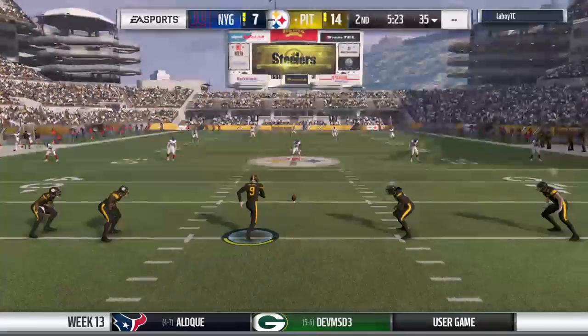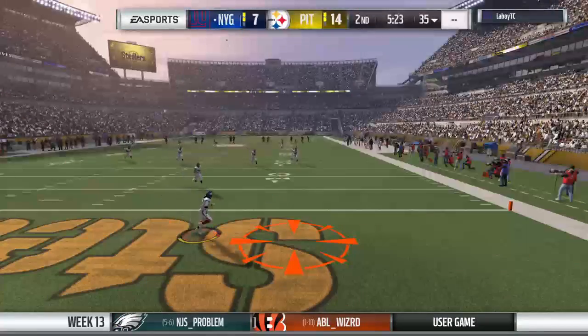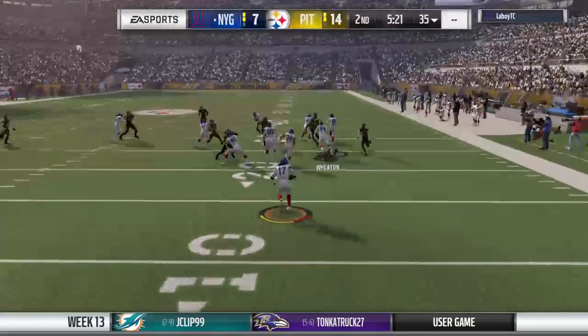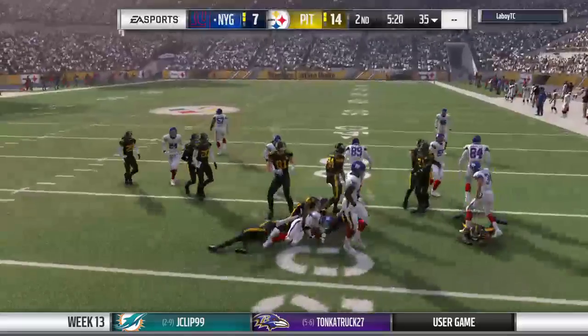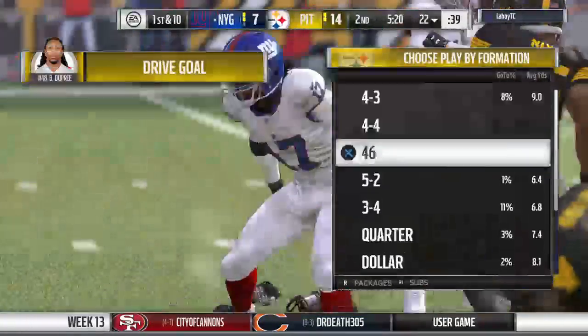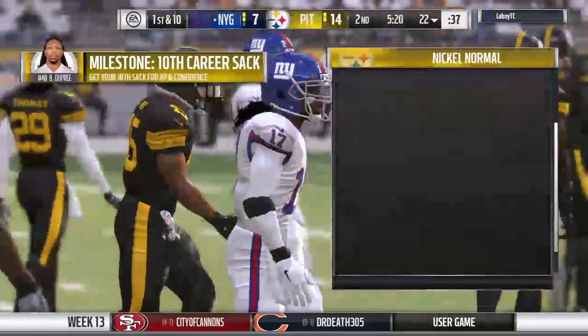Boswell now to kick it away after the touchdown. That's fielded in the end zone. And he'll take this up past the 20 and down at the 22-yard line. And here comes the Giants offense back out onto the field.